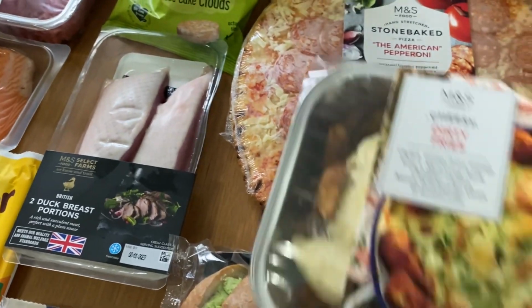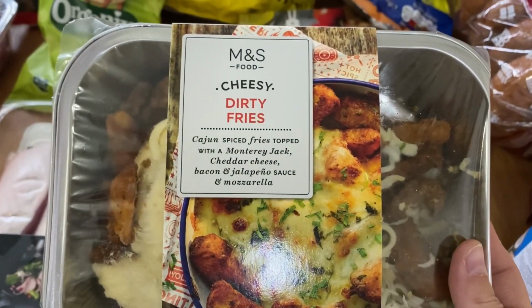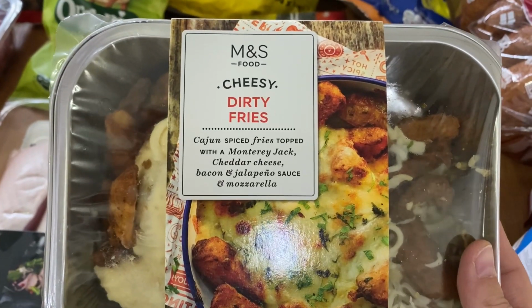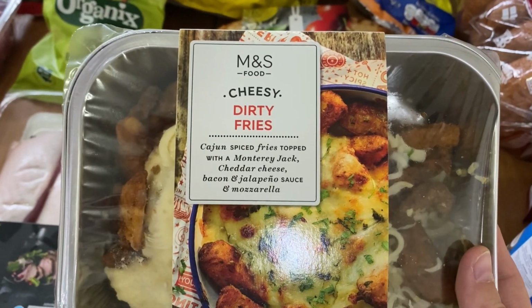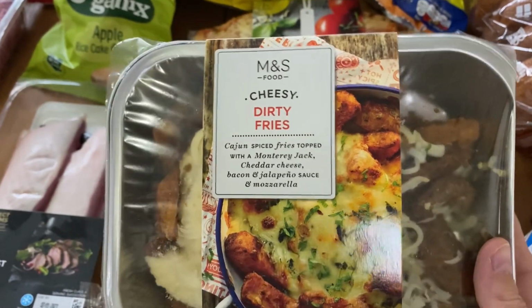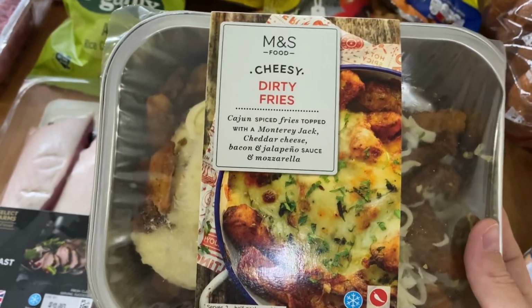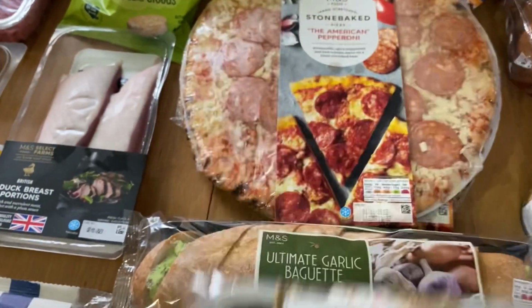But we also got these dirty fries in the meal deal, which look so bad but so nice as well. So you get Cajun spiced fries with Monterey Jack cheese, bacon, jalapeno sauce and mozzarella. So my husband and I will eat those. They'll be too spicy for the boys. So I'll put those in the oven as well on New Year's Eve.